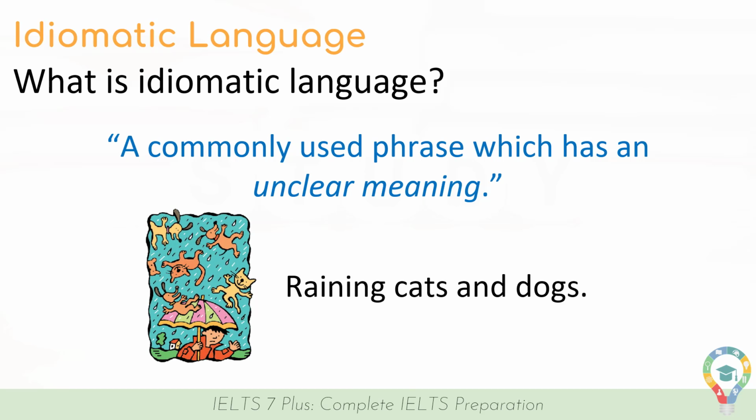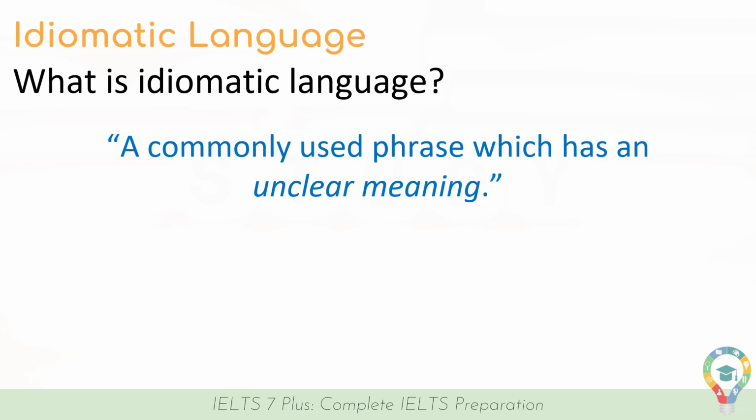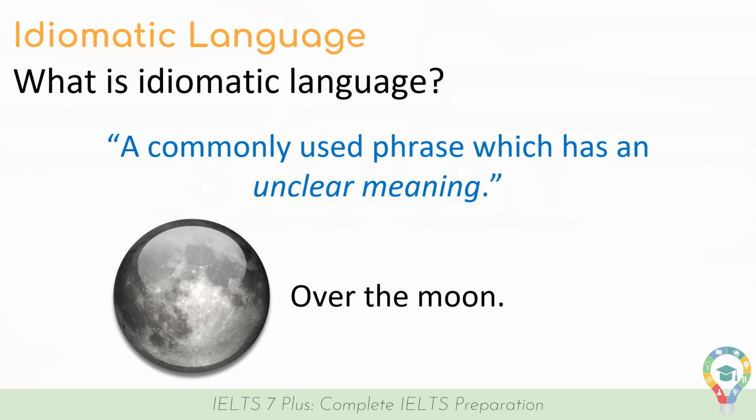Raining cats and dogs. Now, this doesn't actually mean that cats and dogs are raining and falling from the sky. It actually means that it's raining heavily. Let's take a look at another example. Over the moon. Now, this phrase actually means that someone is extremely happy. If you'd never heard this phrase before, it could be quite confusing.